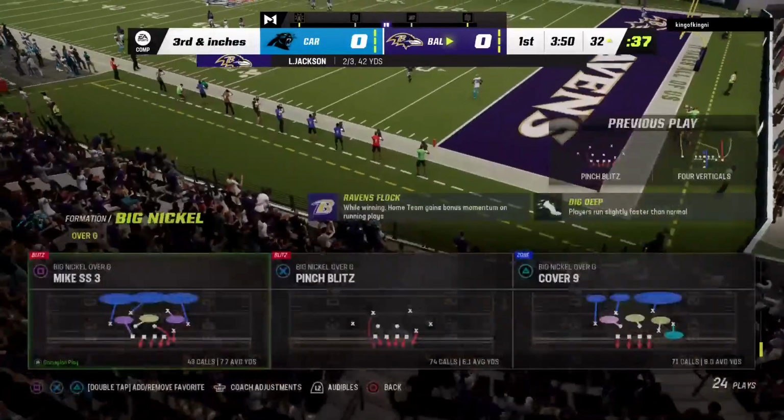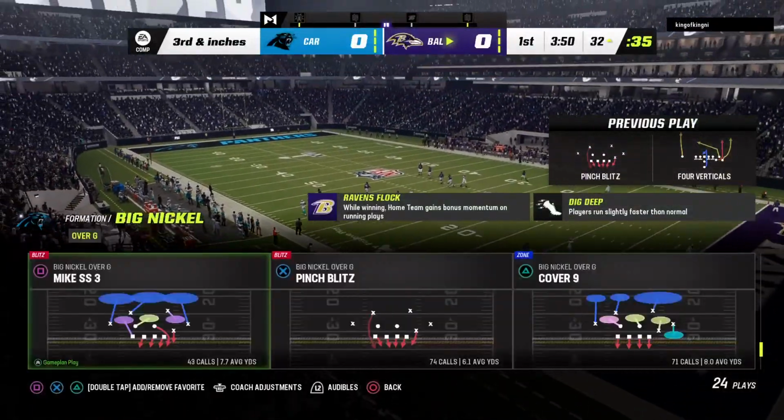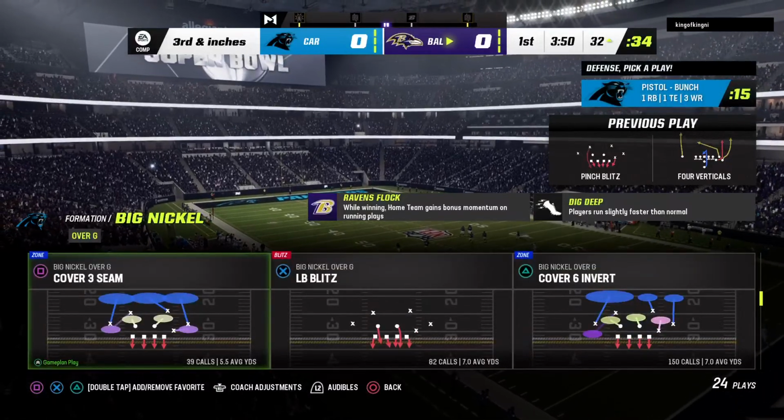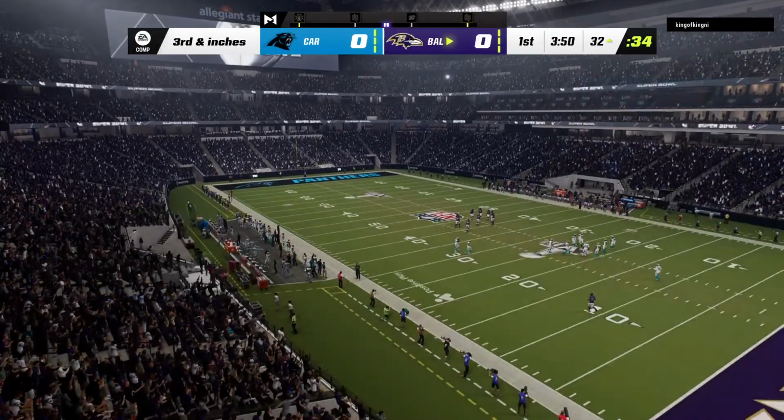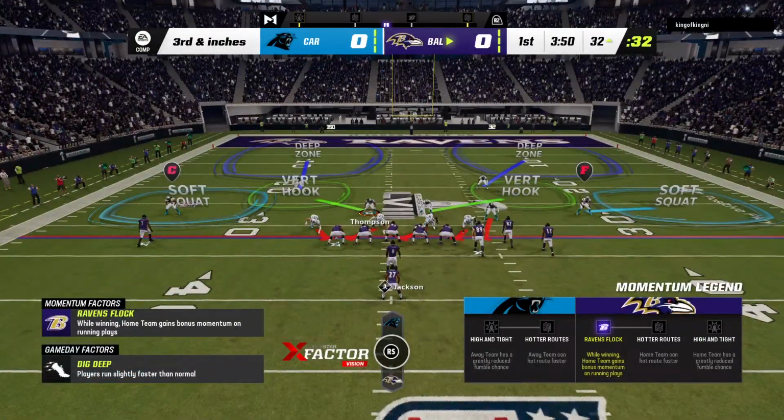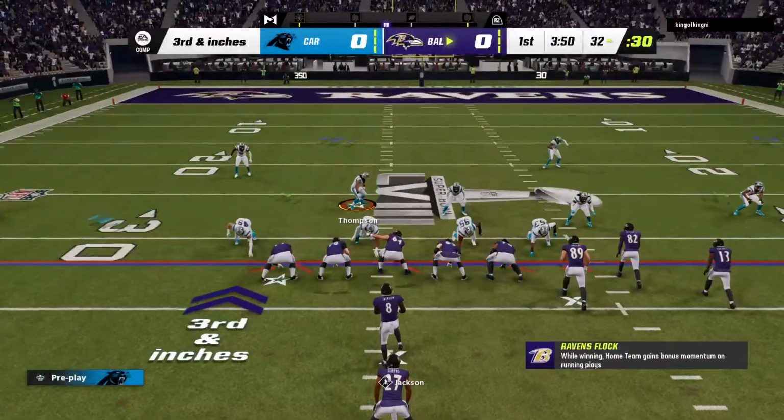They try to throw on 2nd down, but this one is incomplete. Oh, I saw this one with defensive eyes because even as he escaped the pocket and bought time, the coverage stayed tight. Nothing broke down. Throwing it away, that was his only option.